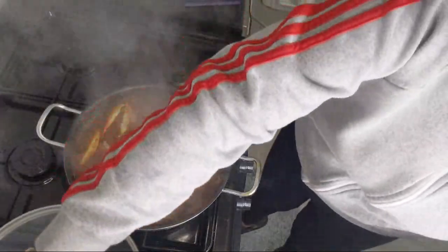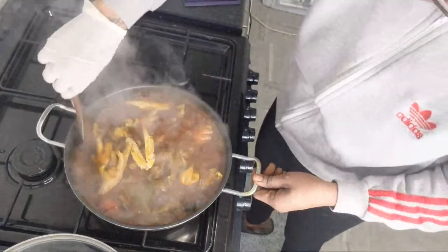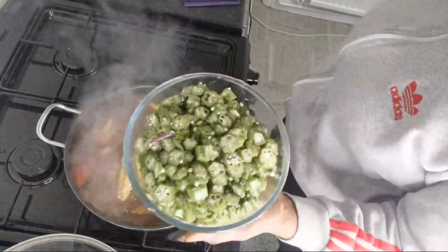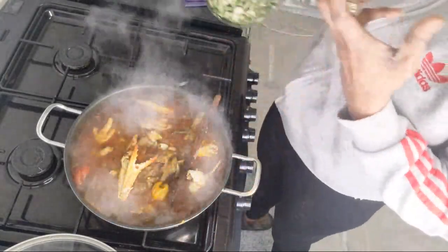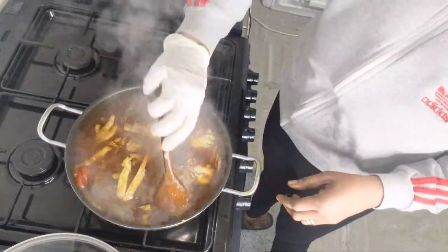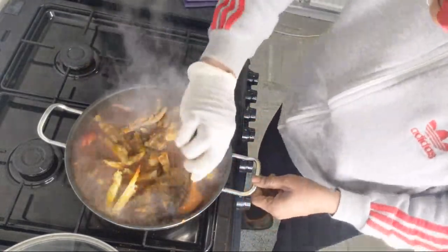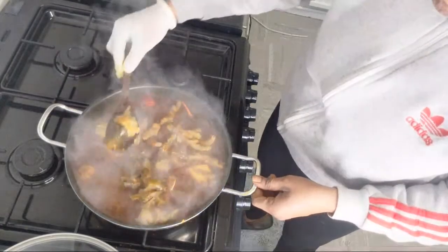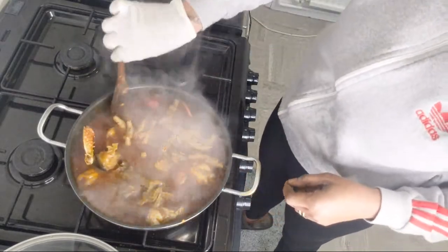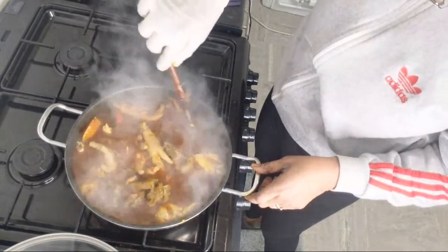I don't need salt yet, but maybe when I add the okra, things are going to change, because okra is a kind of vegetable, it can take salt. But because of the prawn seasoning, there's salt in it, and I have 3 Maggi cubes, and I boiled the goat's meat also in salted water, and the homemade smoked mackerel has salt in it.